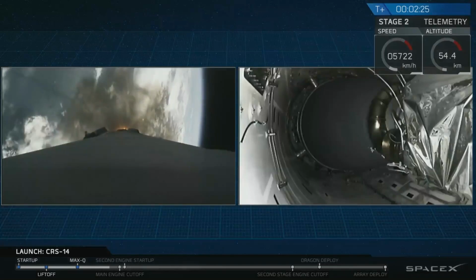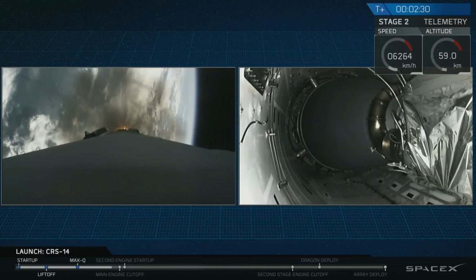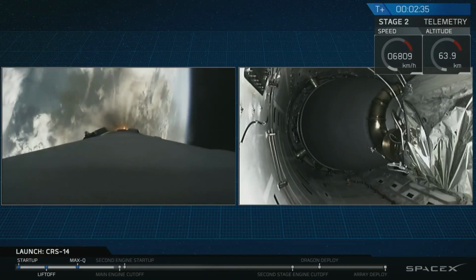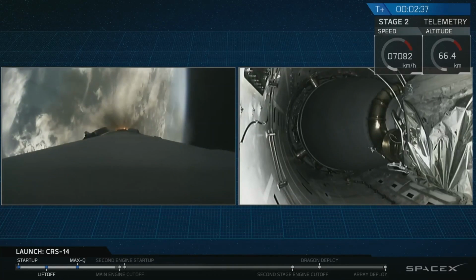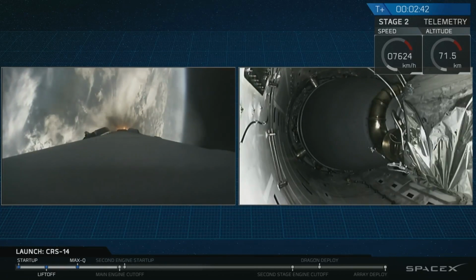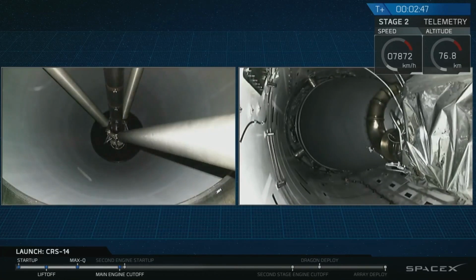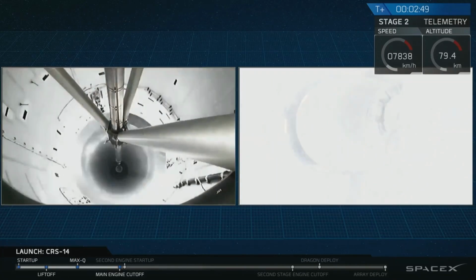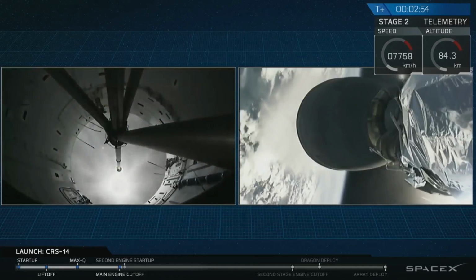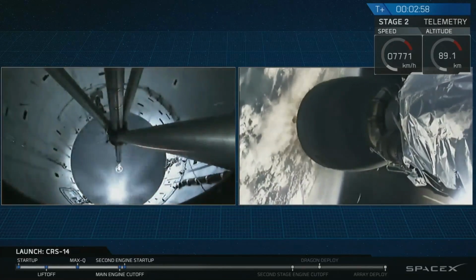Now coming up in rapid succession, at about T plus 2 minutes and 40 seconds, we'll have MECO, our main engine cutoff, followed by stage separation, followed by ignition of the upper stage engine. Let's watch. We have MECO. Stage separation confirmed. And ignition.